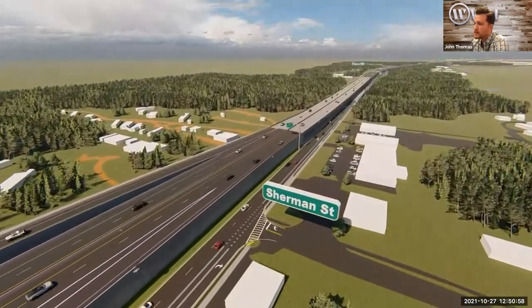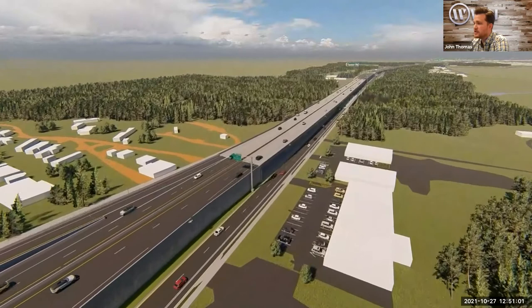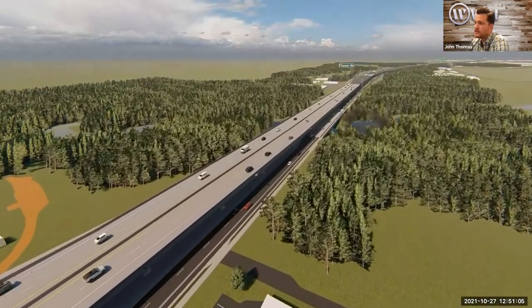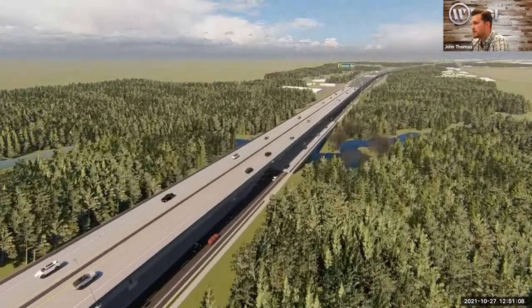And we had a ton of people, the public loved it, got to see everything that was going to go into this project and how it was going to look after the years of construction it would take to do this project.